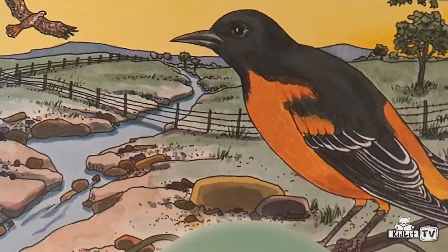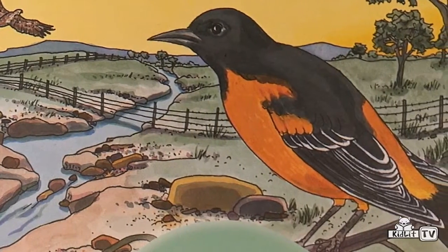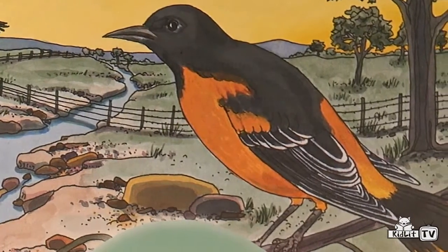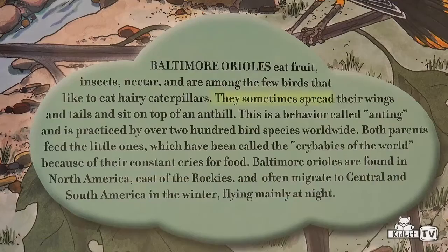Baltimore Orioles eat fruit, insects, nectar, and are among the few birds that like to eat hairy caterpillars. They sometimes spread their wings and tails and sit on top of an anthill. This is a behavior called anting and is practiced by over 200 bird species worldwide.